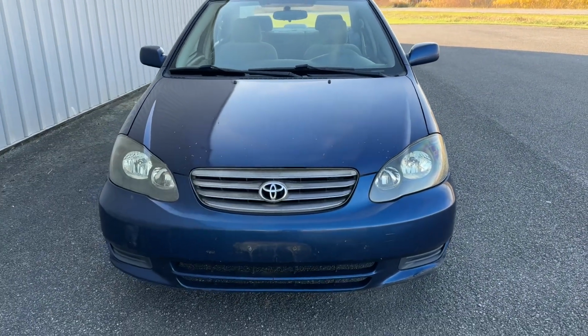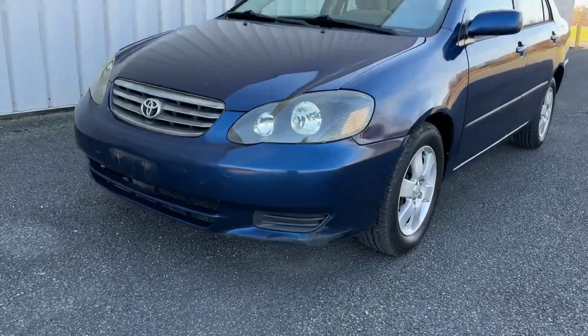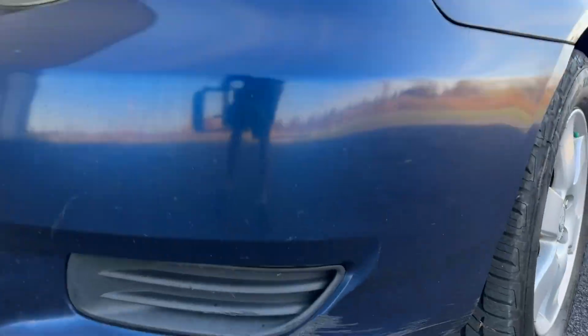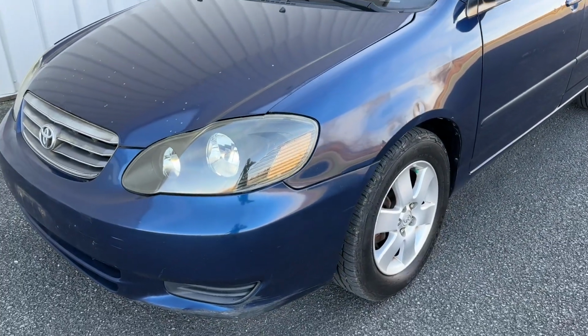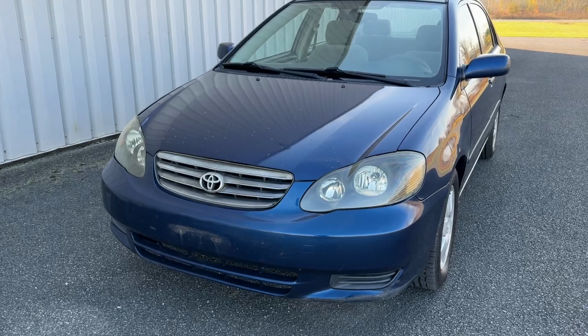There is, however, a decent amount of cosmetic flaws, which I'm going to point out. They don't jump out at you from the standard angle photos, like kind of that, right? Probably didn't notice that in the pictures and didn't notice it when I was back here, but when I get up on it, you can see it. So the goal is to show you as much of that stuff as possible, so there's no surprises when you come to test drive it, and even more so, no surprises if you order it online and have it delivered.